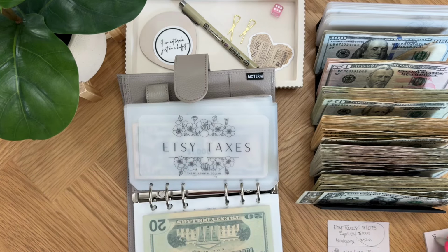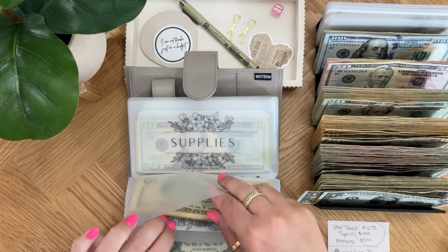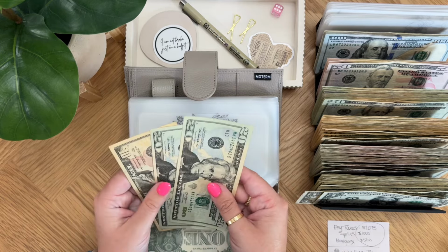So 1,000 for Etsy taxes to the bank. Okay. And then P.O. Box has $50 in here.